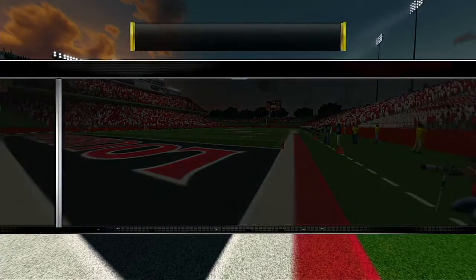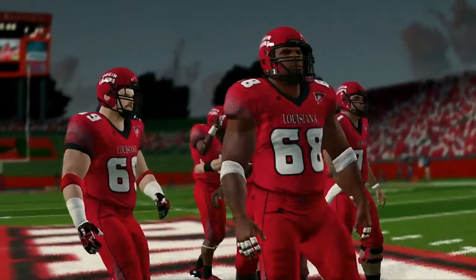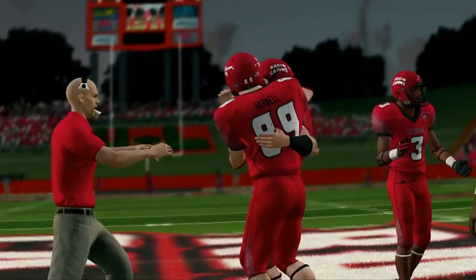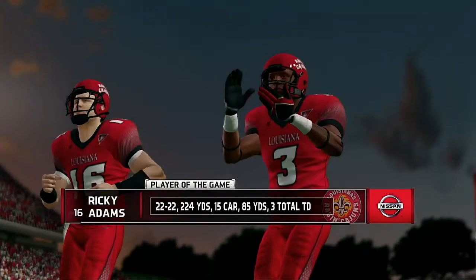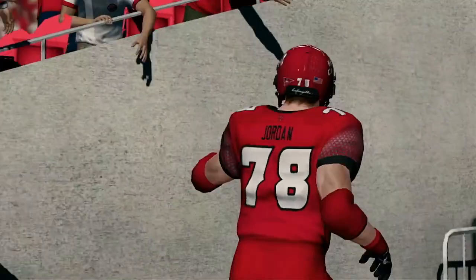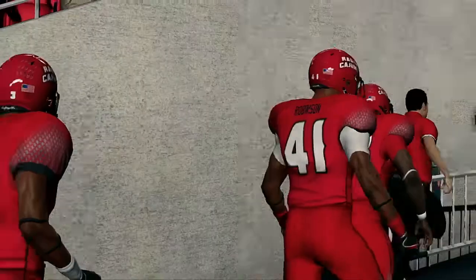Raging Cajuns know that they have to enjoy this guy while they've got him, because somewhere down the line he's going to be at the next level. Well, that'll definitely be in his future, but for now he needs to sit back and just enjoy this performance. And really, the play caller, the quarterback, the offensive line, the receivers, the entire group as a whole should feel good about their performance.